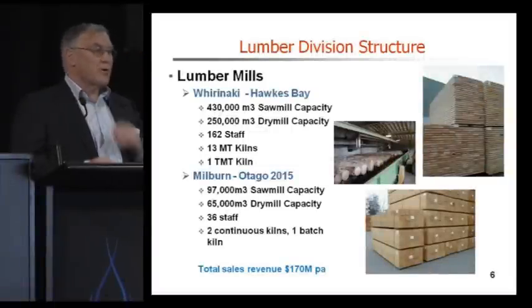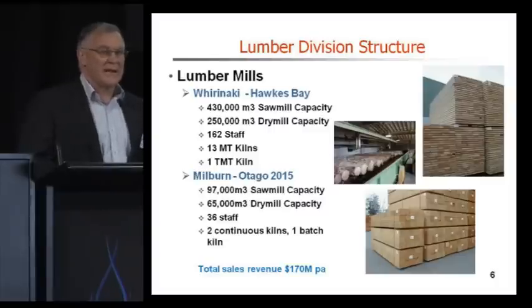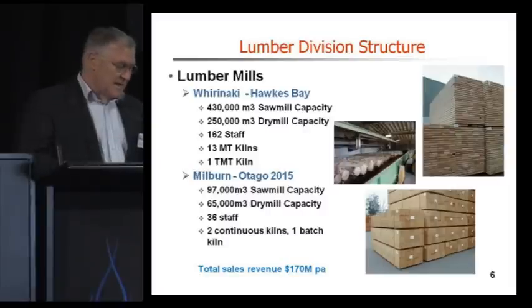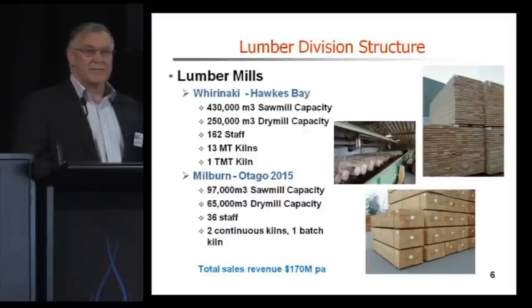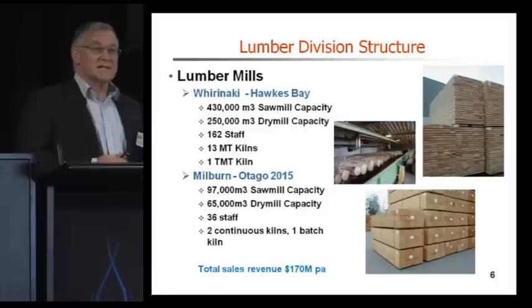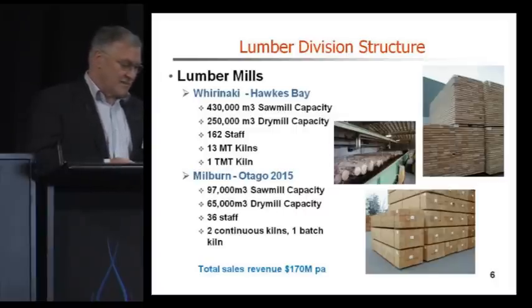In terms of our lumber operation, because we are a collective activity, we're basically one of the few remaining, as I refer to it anyway, fully integrated forestry companies. In our lumber mills, we are producing in excess of 400,000 cubic metres of sawn timber a year out of our sawmill operation. It is the largest single line sawmill operating in New Zealand, and as you'll see in a few minutes, we intend to make it larger.